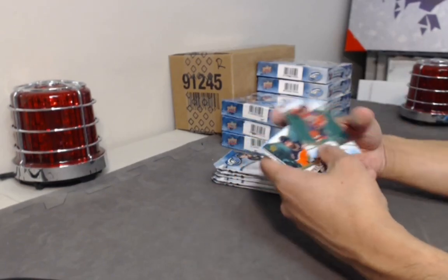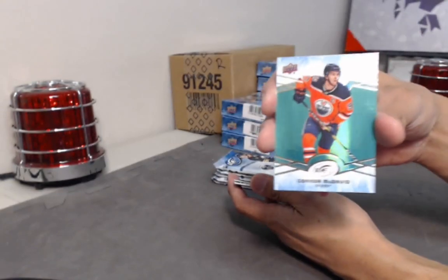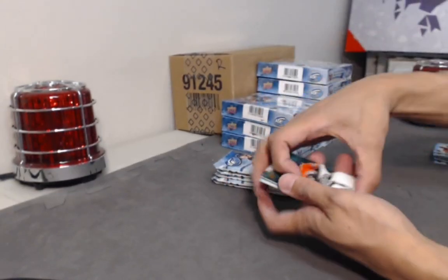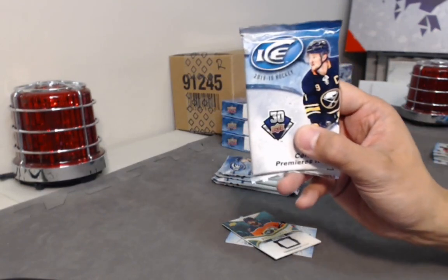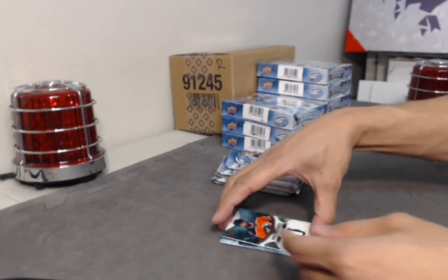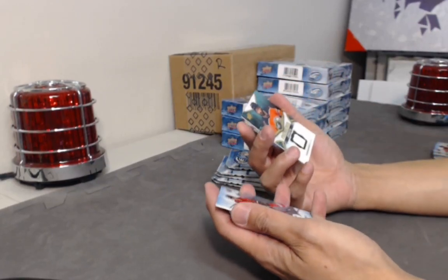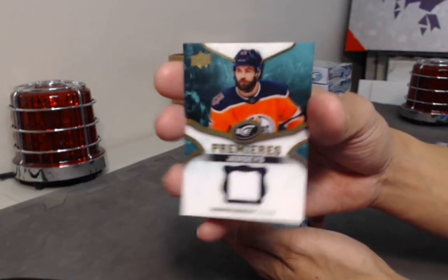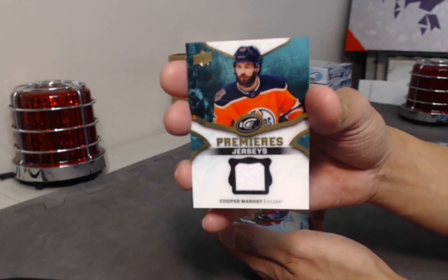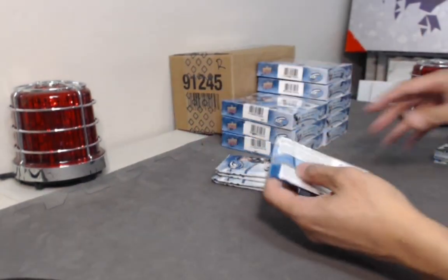We have a Connor McDavid Emerald. Pull this back a little bit. Sorry, give me one sec, guys. Just gotta adjust this. Just pull this up. Yeah, it's a little better. Okay. Then we have a Cooper, I forget how to pronounce his last name. Is it Marody? Jersey, no numbering. Three base cards.